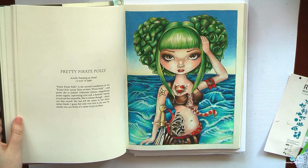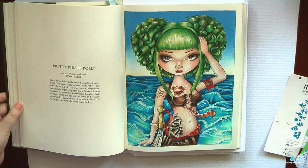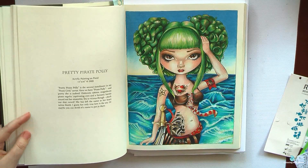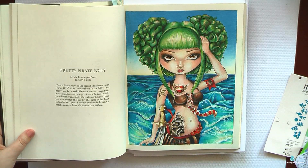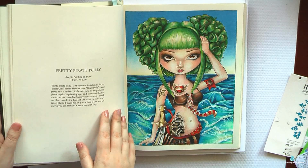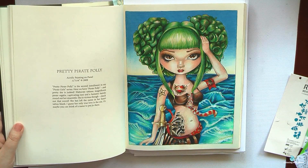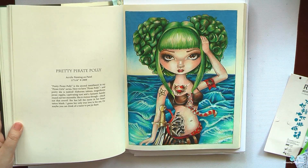I think that green hair suits her. Or maybe she wanted to be a mermaid when she was a young, tender girl, but now she is a pirate, and I like how determined and self confident she is. My biggest problem was color choice for her clothes.